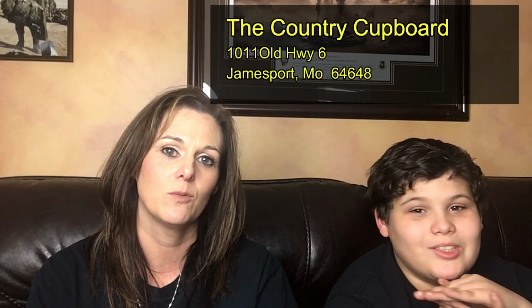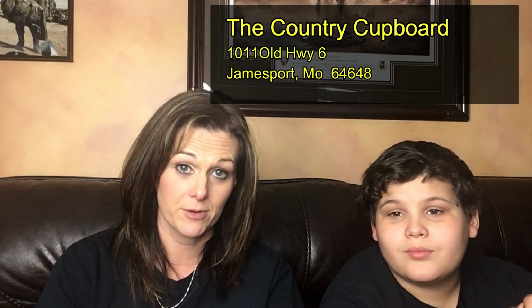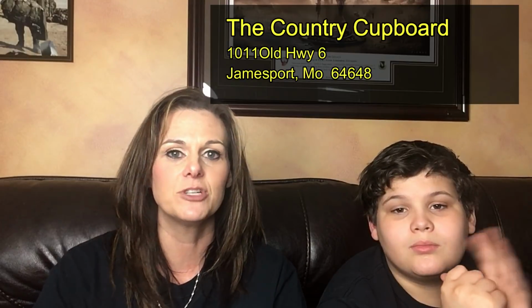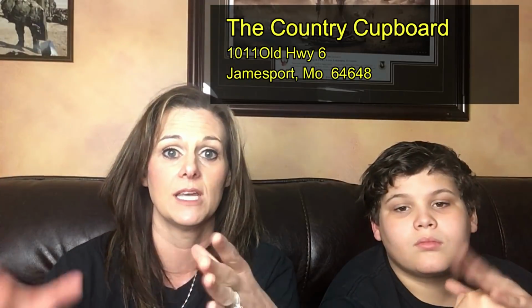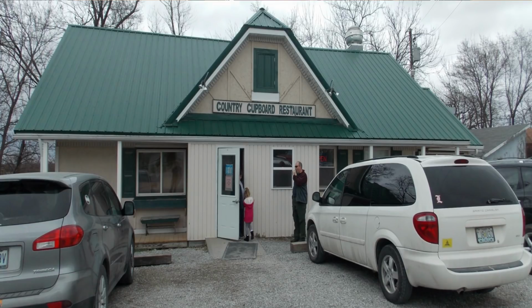Next was the Country Cupboard. The next restaurant we hit was the Country Cupboard, and it is right when you come into Jamesport in the little town. When you turn on to F and come into town, the Country Cupboard will be on the left. It is a fantastic place to eat. Just a little diner. They have their regulars that come in that they know, and that's always kind of neat to see how that goes.